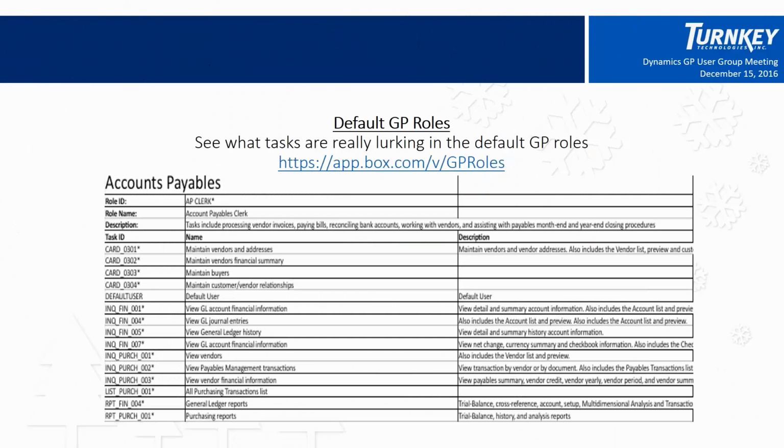And then your default roles. So see what's really lurking out there in some of the default GP roles, and cleaning up security is always a task that a lot of users like to tackle in Q1 or Q4 to make things nice and clean going into the next year. So those are really two great security features.